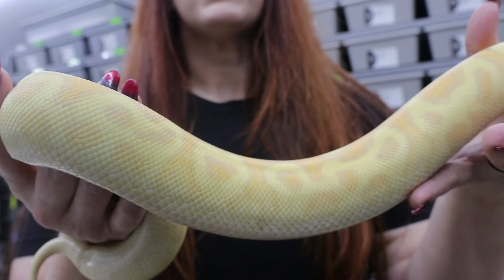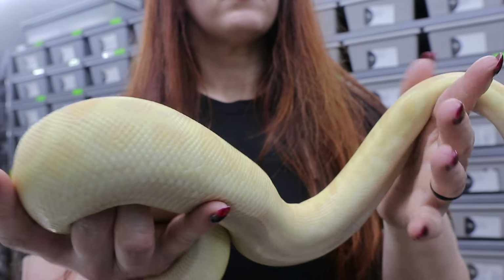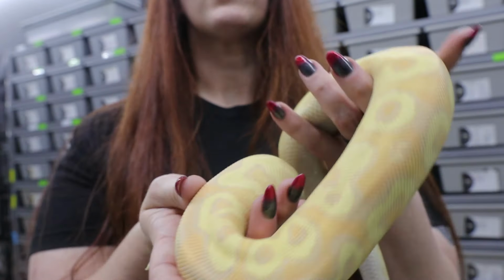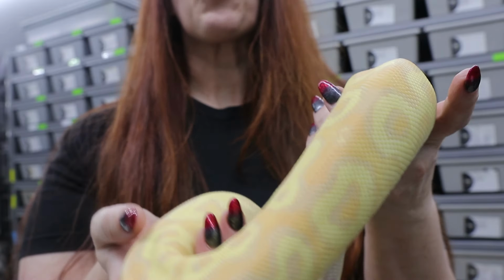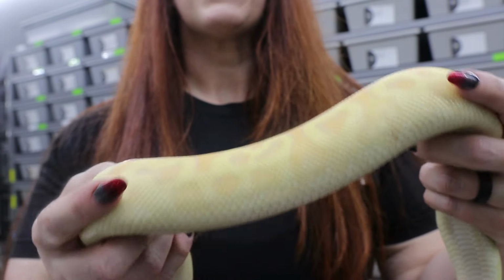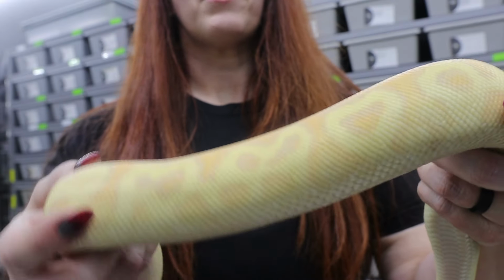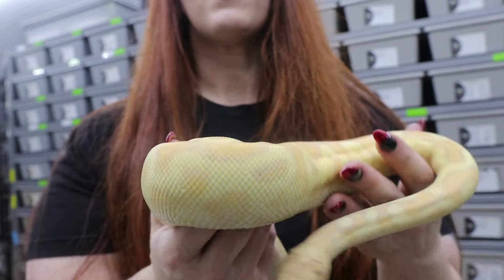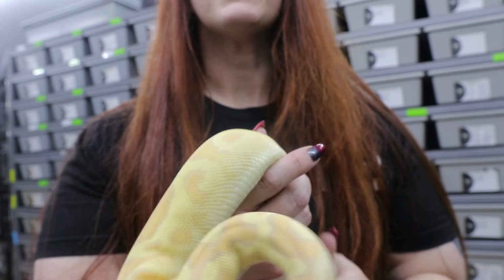full of great genes. I mean, who doesn't love a fire yellow belly hurricane coral glow clown? You can definitely see the clown in her, and definitely the disruption in the hurricane. But anyway, she's definitely in my top, so beautiful as she is.